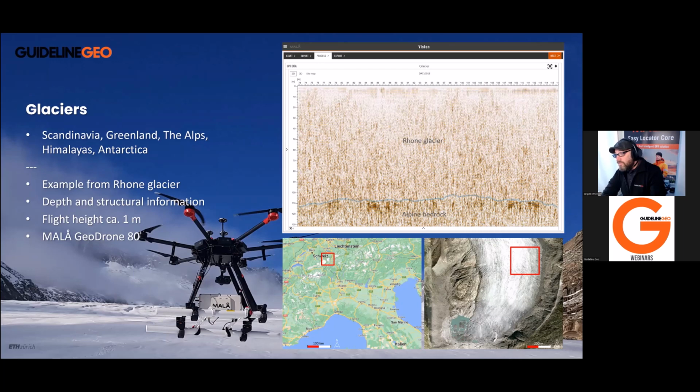We did some development for this project, and we reached down to more than 100 meters depth at least. We could see the bedrock at this depth with very mild processing too. We used the MALÅ GeoDrone 80, which is the only officially released product as of yet, even though we have been dabbling with other frequencies also, which is likely at least to result in some other frequencies built on the same concept.